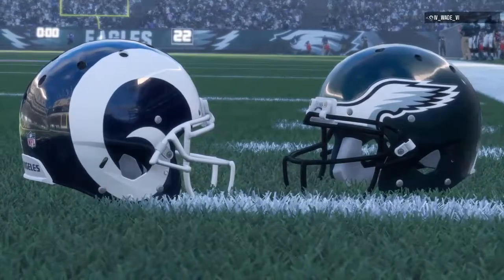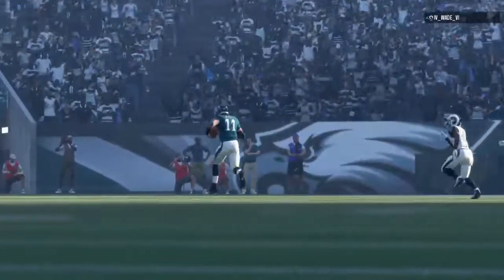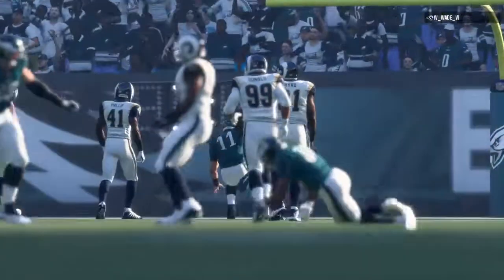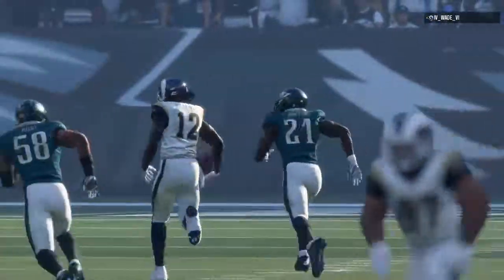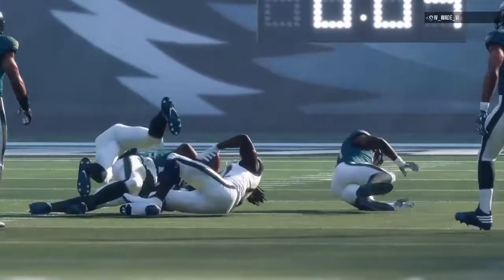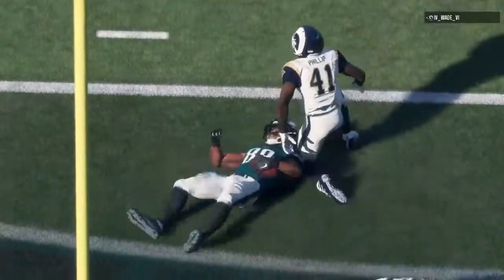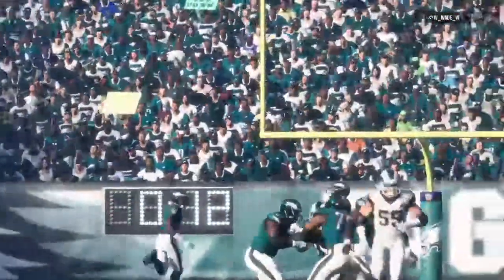So for the Eagles, it's an ideal start as they move to 3-0 now on the young season. And they will hit the road next week to take on the New York Giants. Meanwhile, for the Rams, the early struggles continue as they'll sink to 0-3. And they'll try to rebound next week as they head to Glendale to take on the Cardinals.